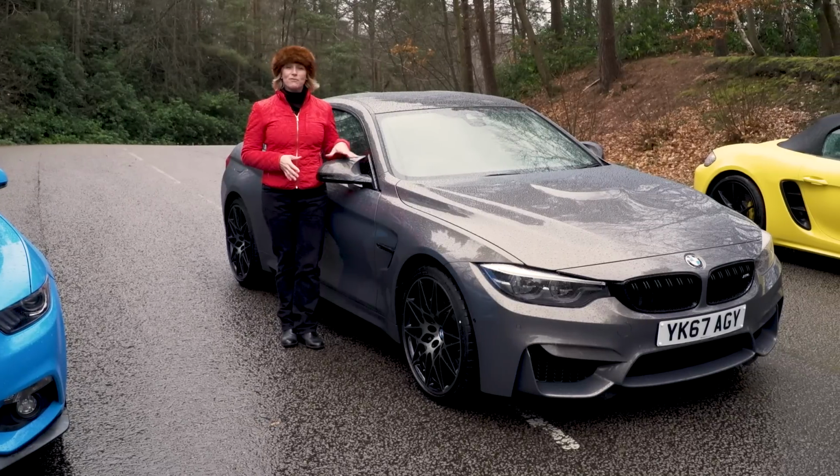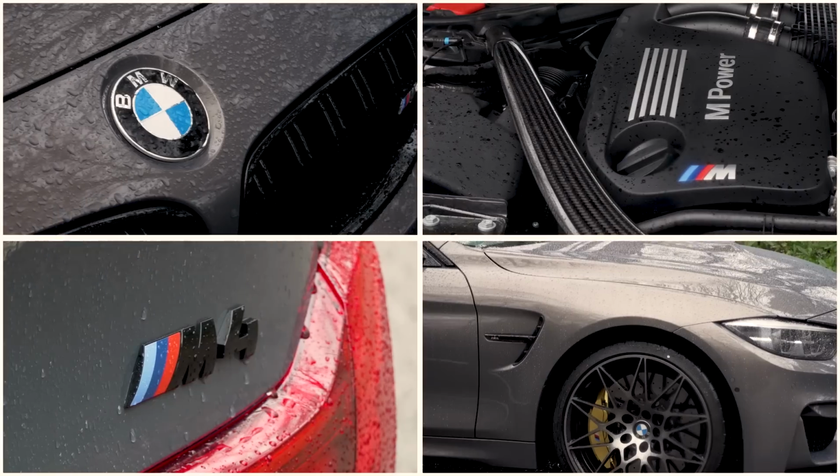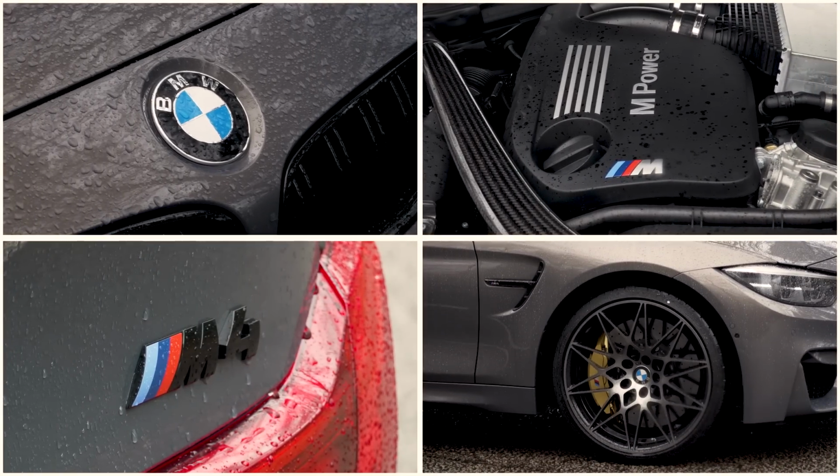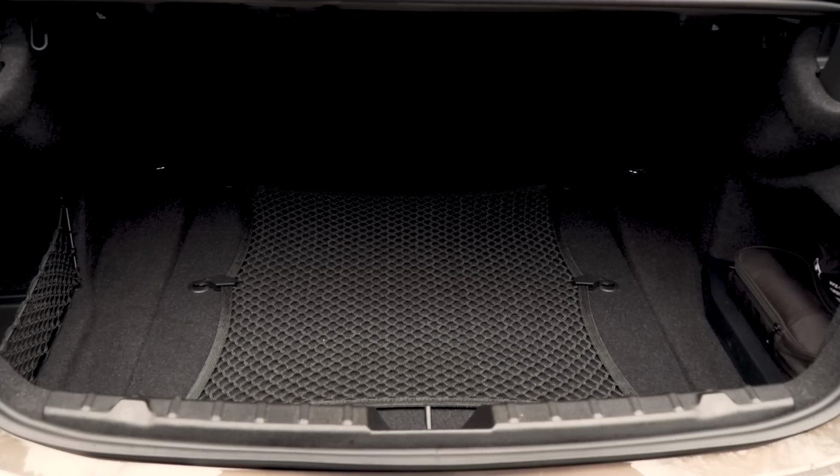The BMW M4 competition pack is the most powerful of our trio. It's also the quickest to 62, taking just over 4 seconds. It's the most practical as well. It's easily able to carry 4 adults and it's got the biggest boot.